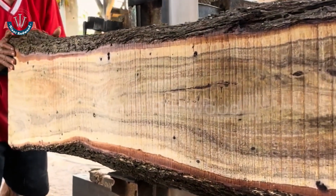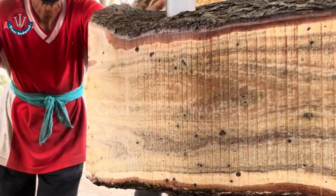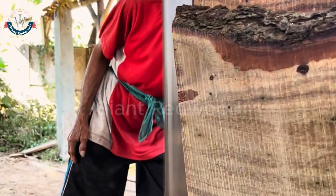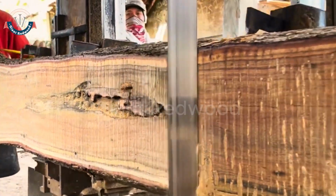Ancient wood's weight demands robust designs. A walnut dining table might weigh 300 pounds, its legs reinforced to bear the load. Artisans check alignments obsessively, knowing a misstep could mar the tree's legacy.